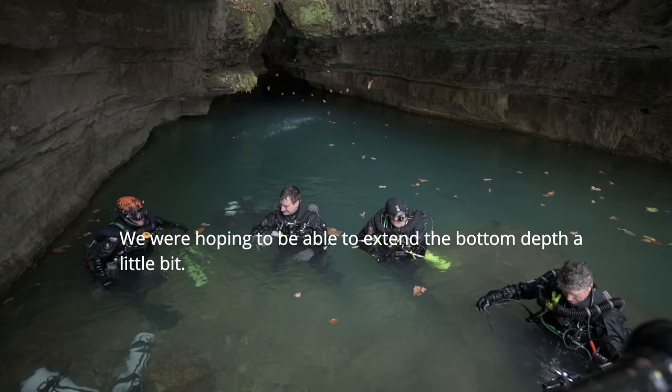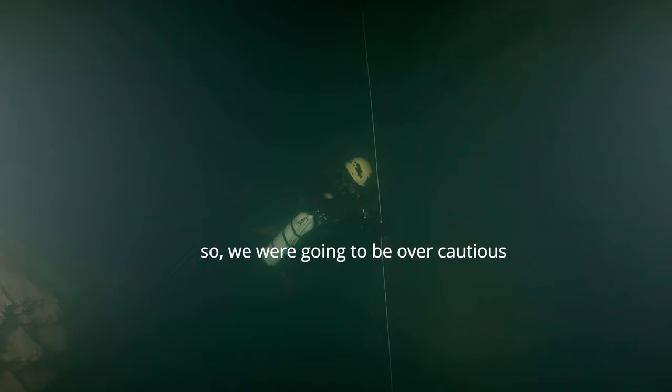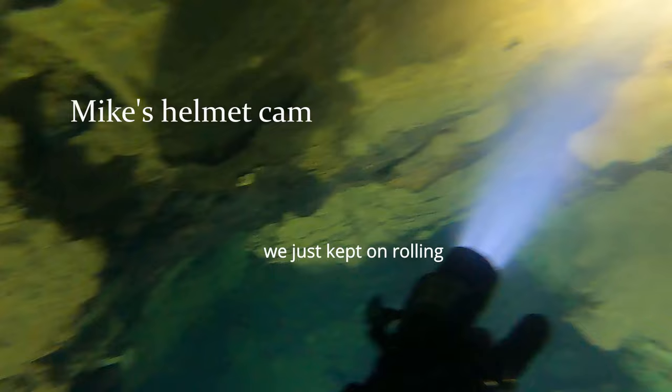We were hoping that we'd be able to extend the bottom depth a little bit, but we were working with some new equipment, and so we were going to be overcautious. And so, personally, I thought there was about a 70% chance we were going to call the dive at some point during the dive, but everything ran so smoothly. We just kept on rolling, and we rolled down to a depth of 472 feet.